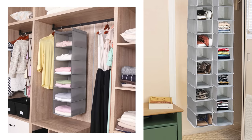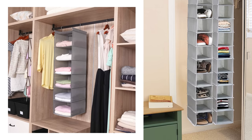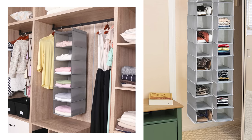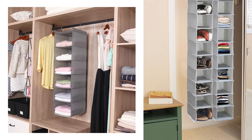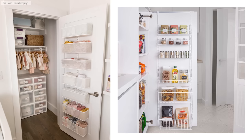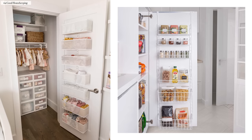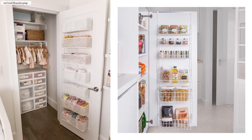If you already have a rod in place, I love these cloth hanging closet organizers. They're sturdy enough for you to hang your heavy knits, t-shirts, even slide your shoes in and out of. If you're looking for a smart solution to hang right over the door, think about using pantry organizers with little baskets that attach to the rack.